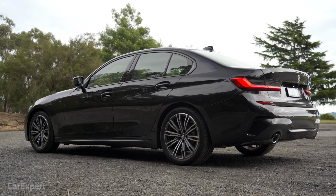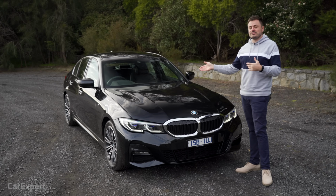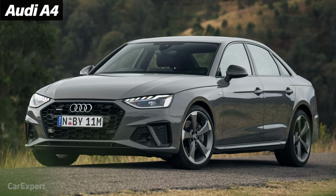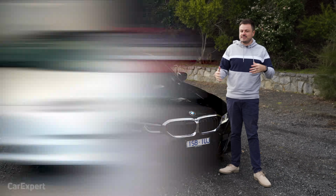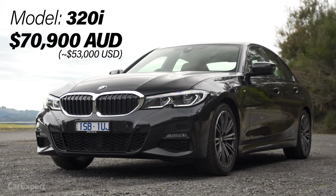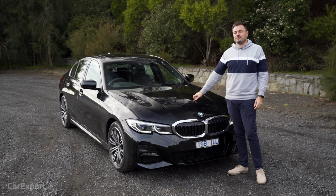This one in particular is the cheapest one you can buy. It is the 320i. This competes with things like the Mercedes-Benz C-Class and the Audi A4. And I guess you could also say it competes with things like the Tesla Model 3 as well, if you want to go down that path. This is priced at just under $71,000. Today we're going to do a detailed review of this car.